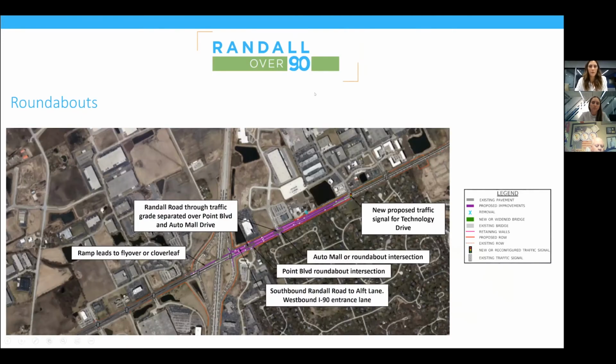And then the final interchange option that we have is the roundabouts and express lanes. This received a fairly low traffic score. While it does improve the traffic in the area, there's concern with the weaving or merging back into Randall Road traffic at the endpoints where you tie back in to get to the express lanes, which resulted in a fairly low safety score.